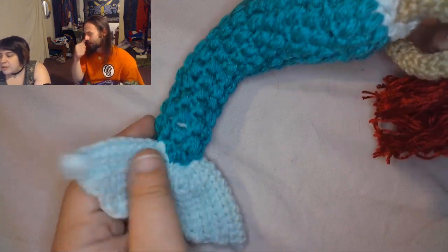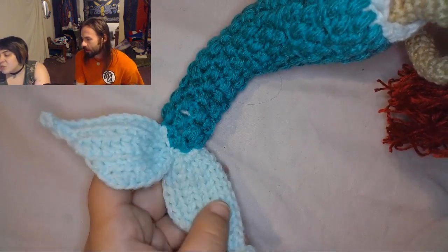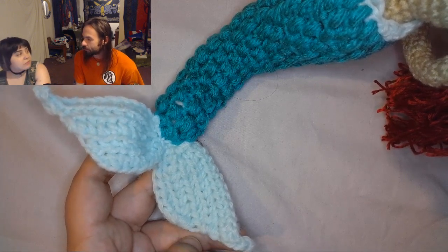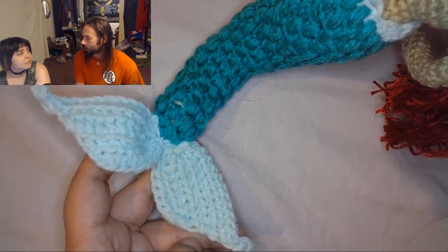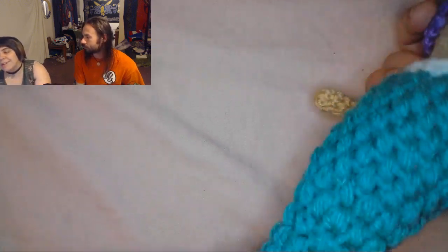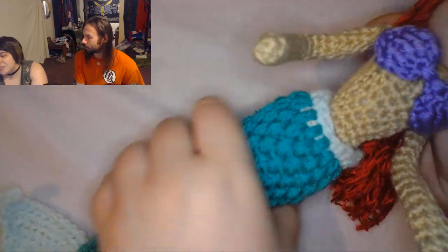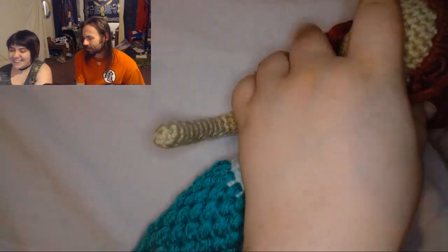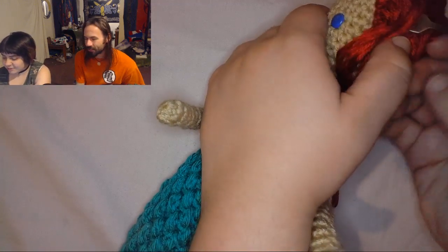You should remake the classic one and then the tail is so small. And then we should watch the new Little Mermaid, and you should make one based off of the new Ariel. Yeah, well, whenever that actually comes out. I don't think they've even started filming it yet. They just announced the casting for the main character.